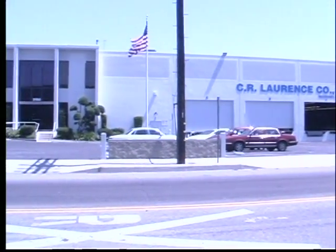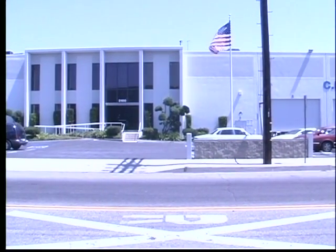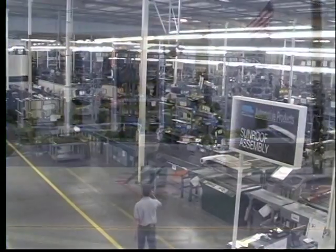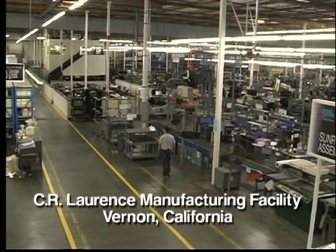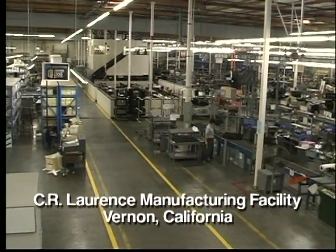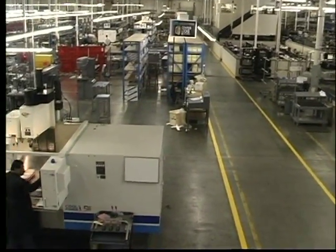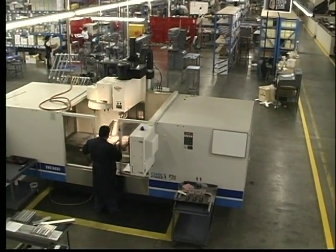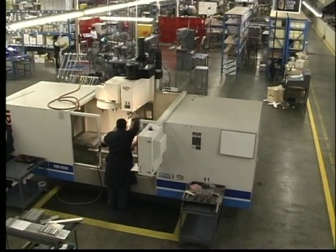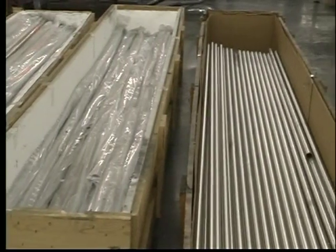All Laurence panic handles are manufactured at our new 270,000 square foot manufacturing plant, which is here in Vernon, California. Laurence manufactures products under our QS 9000 quality system for the automotive industry, including OEM programs for companies like Freightliner and Toyota. We have CNC machines and automated equipment for manufacturing our panic handles, as well as many manual handles, transaction, and bullet-resistant products. Our panic handles are made in our cell-based production area.